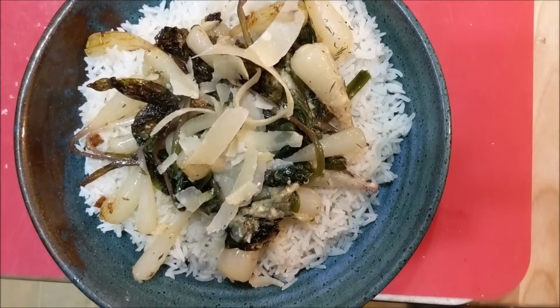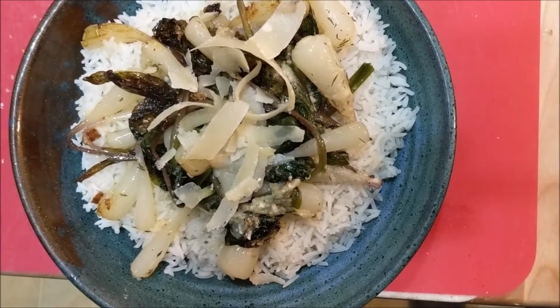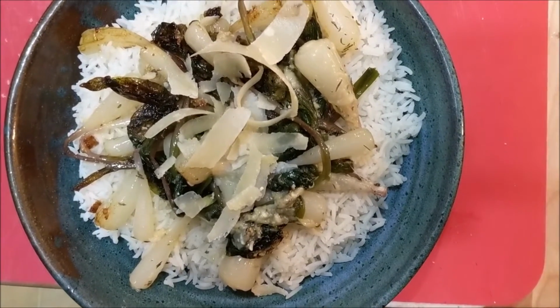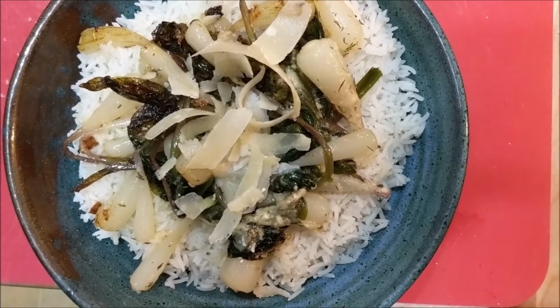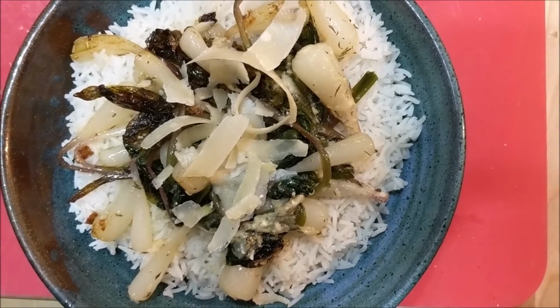So there it is, the final product. A few little ramps, some Parmesan cheese, a little bit of thyme on a bed of rice. Looks good, smells good.